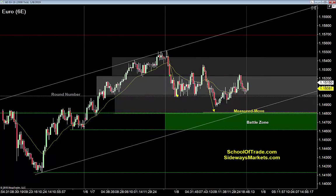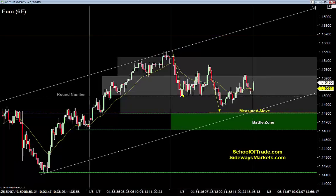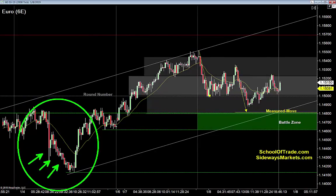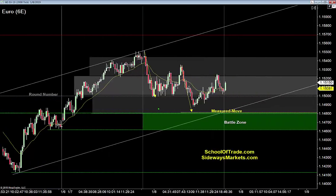How do you know if it's a pullback or a reversal? It gets separation away from the moving average, right? Look back here, for example. See how they get that separation away from that moving average? That's what you need to really get a reversal. And you'll notice they try it here, but they keep getting dragged back in. They try it here, but they keep getting dragged back in. Every time they try to get away, they keep getting dragged back to that moving average, right?